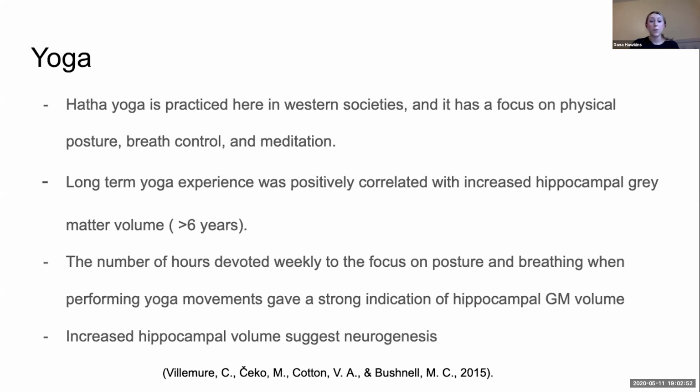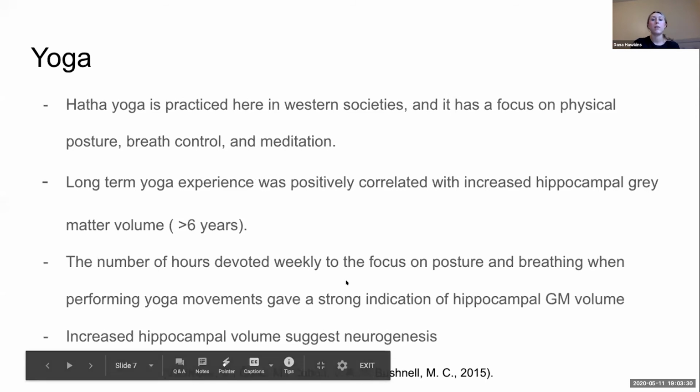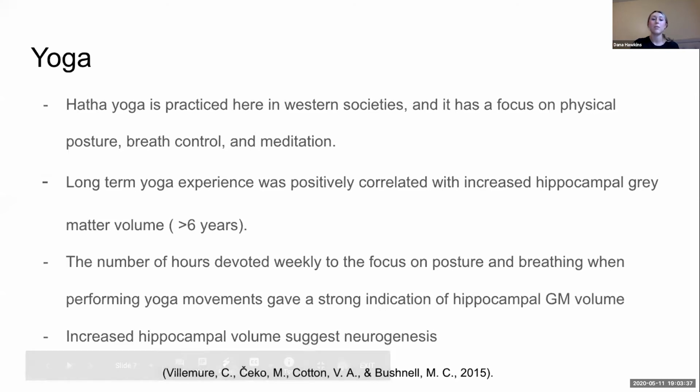And then I took a look at yoga, which is practiced a lot in Western societies, and it has a focus on physical posture, breath control, and meditation, or specifically hatha yoga, which I looked at. The long-term yoga experience was positively correlated with increased hippocampal gray matter volume, but it was looking at yoga teachers that had practiced for more than 6 years. So it's more of a skill-based exercise that could also be aerobic, but it seemed that aerobic was a little bit more efficient at increasing this gray matter volume. And the number of hours devoted weekly to the focus of posture and breathing when performing yoga movements gave a strong indication of hippocampal gray matter volume, and increased hippocampal volume suggests this neurogenesis.